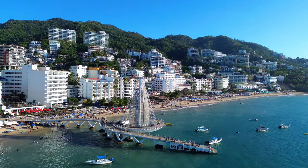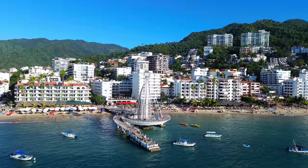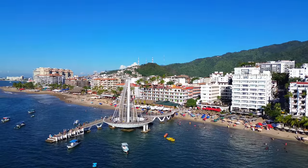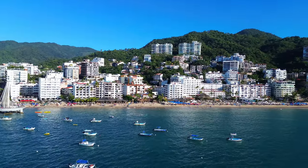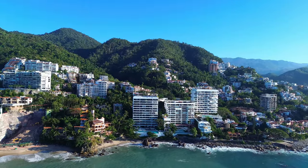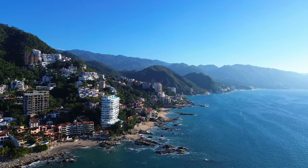To catch the sunset, we recommend going to Playa Los Muertos Pier. This beautiful pier was recently built in 2013 by the city, and it cost the city $6.3 million.